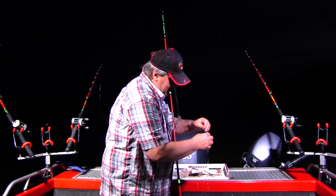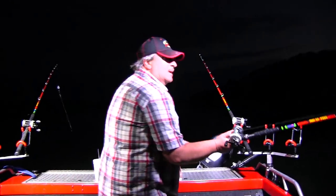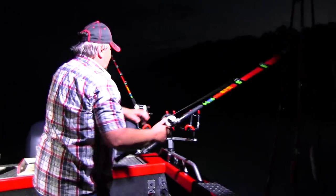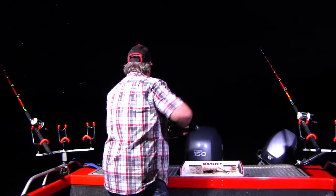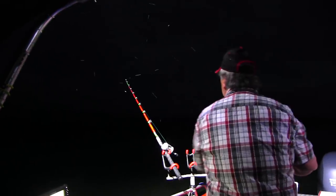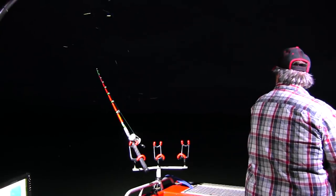Throwing fresh skipjack, cutting it in chunks. Nothing spectacular. Just real simple. He was up way shallow, probably in about 18 foot of water. Look, got one coming on here. Again. Is that a third one? He's been doing that for quite some time, though.